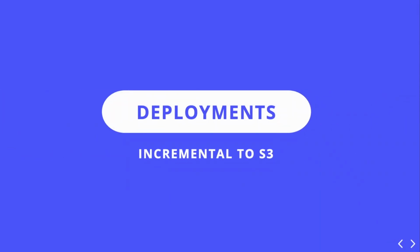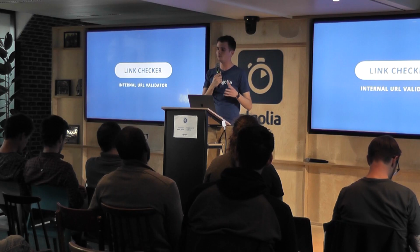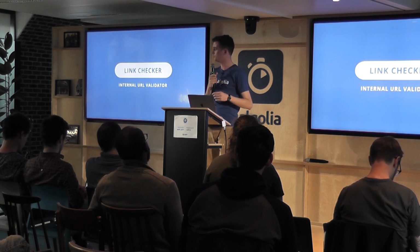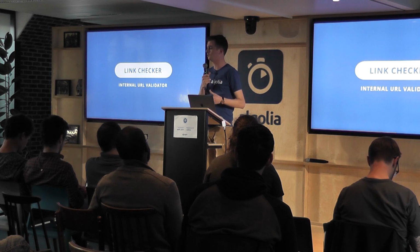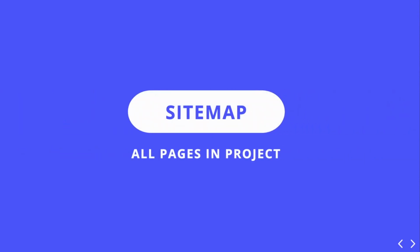Of course, we also support deployments to S3, incremental deployments. All the files that have been changed will be uploaded to S3 and the rest will remain untouched. We had created a tool in Middleman and we definitely wanted it to be part of the Frontman core. So we added a link checker. Whenever you have built all your files, we go over all the URLs that your project contains, and all the internal URLs will be validated. It will check that you don't have any 404s in your pages and that all the anchor tags you have are actually correct. And of course, last but not least, we have the sitemap, just like in Middleman.